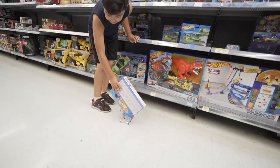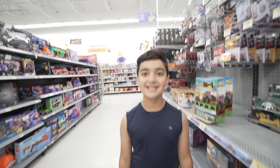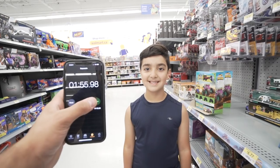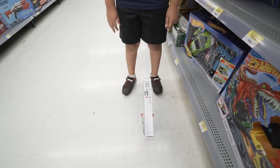Do I let that slide? It's actually in there, so I guess I'll get that for Baby Scrubs. All right, so I'm gonna get that for Baby Scrubs. We got that in the cart, and let me just stop the time. Ooh, 1 minute, 55 seconds. So under 2 minutes, so I'll get that for you. All right, that's not bad.